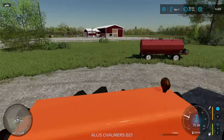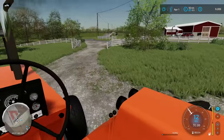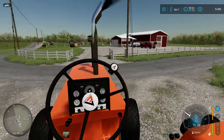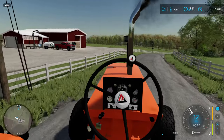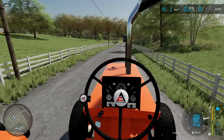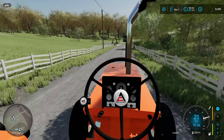We got sand to haul though, so I'll see you guys back down at Tractor Supply, and we're going to pick up a whole load of sand, and then we can dump it off in the cattle barn, and we are set to go for the day. On the road again. I just can't wait to get on the road again.